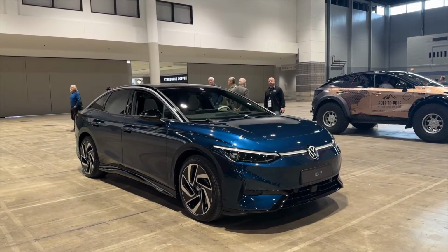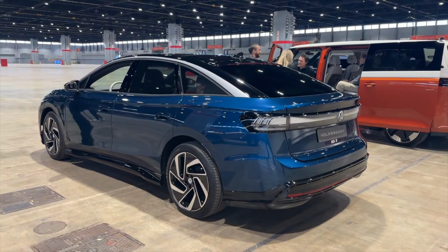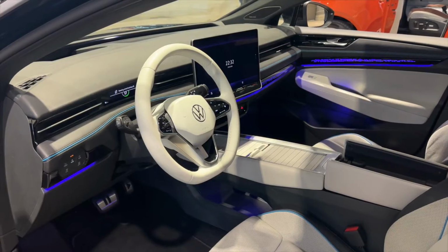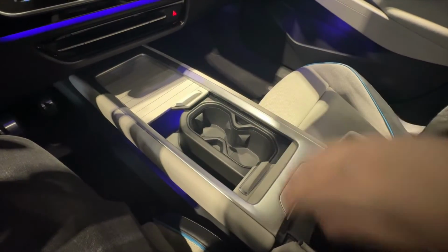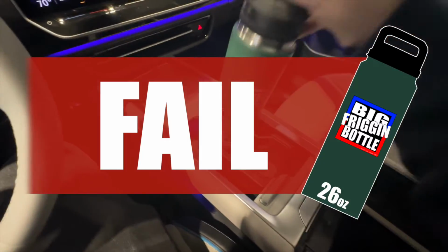Volkswagen ID7 was tested here at the Chicago Auto Show, and I love the look of it. I think it has really sleek lines. I love the fact that Volkswagen is still making sedans. I do love these ambient lights in the ID7 though. I think that's a really nice touch. However, once we hop inside, it does have openable cup holders, and unfortunately, it is a fail.